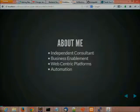Time we have to do that. So today's presentation is a lot on automation, since Gradle is one of the things that helps us out quite a bit with that. So let's talk a little bit about Gradle.